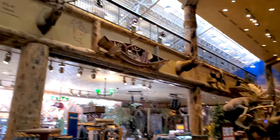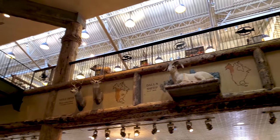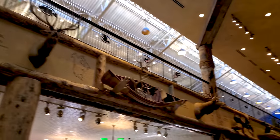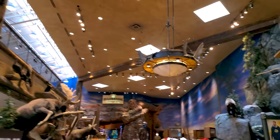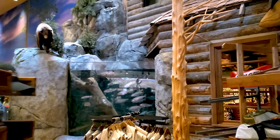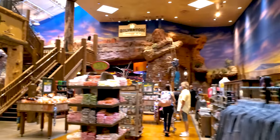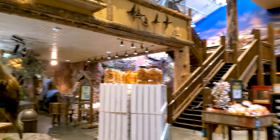Let's see what's up here before we walk too fast. Ooh, more fishies. Let's give them a shout out. Shout out, fish. What are you? Oh, those are trout. Really? They got big old trout like that in this tiny little tank? Not a fan, sorry.